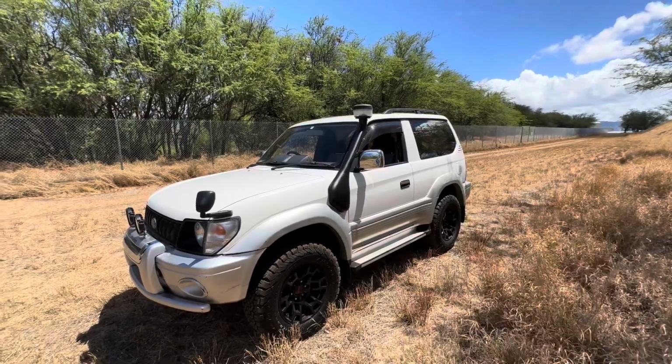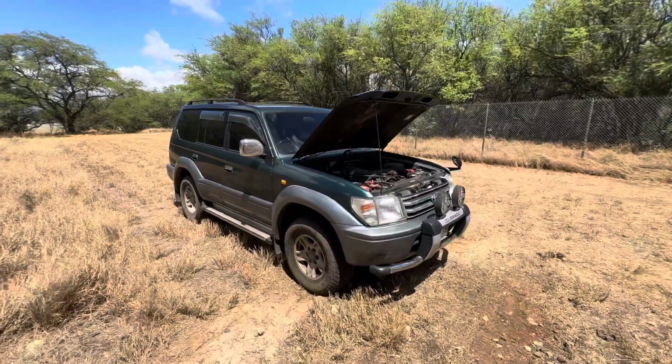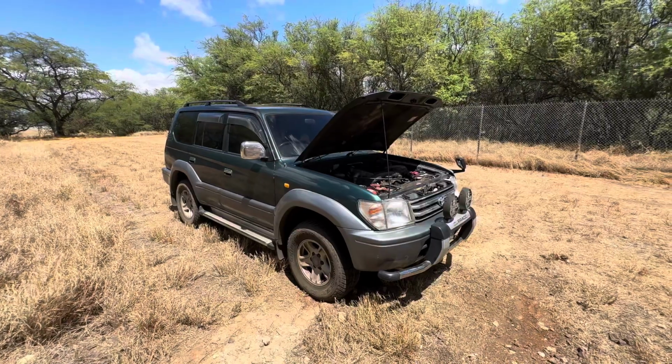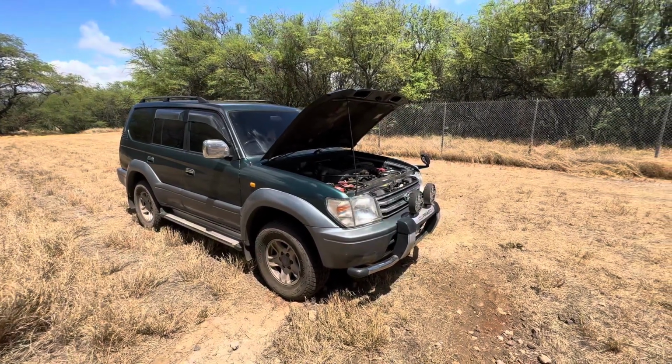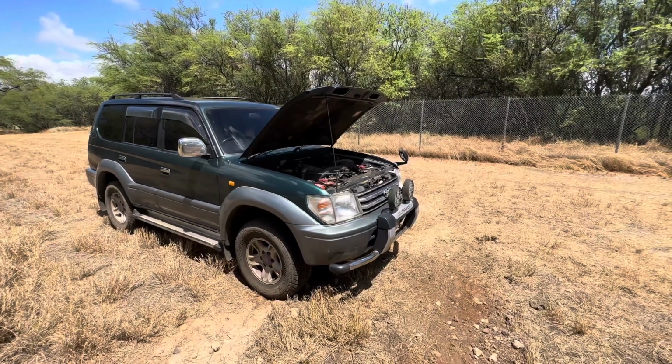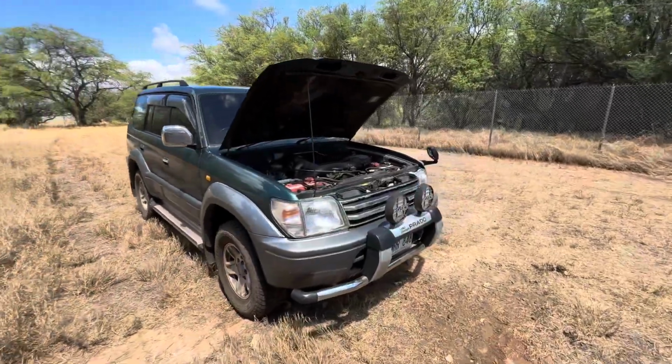So with the 90-liter fuel tanks that these have, you can go a long ways without refueling. Some people option the larger fuel tank on these. Some people still carry fuel jugs, but I'll be honest, I go half a month without refueling on my truck, and it's kind of crazy.